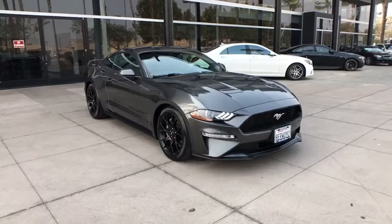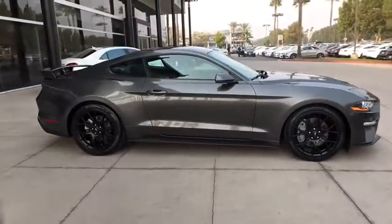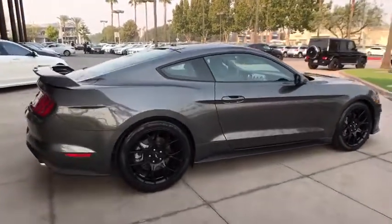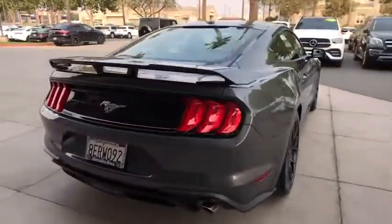Make a great choice today with the 2018 Ford Mustang. The Mustang is race-worthy and ready for the track. This vehicle has less than 25,000 miles. Here are some of this vehicle's great options.